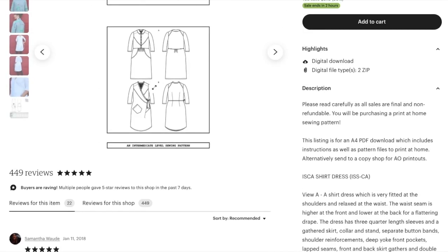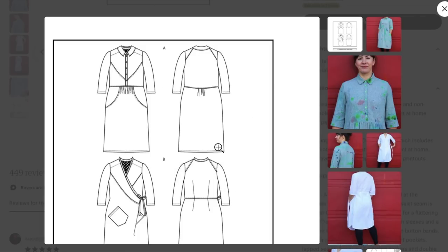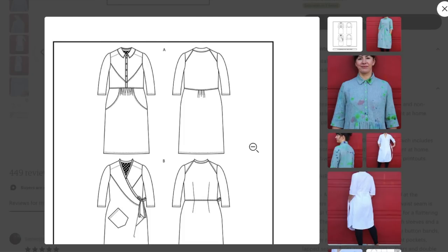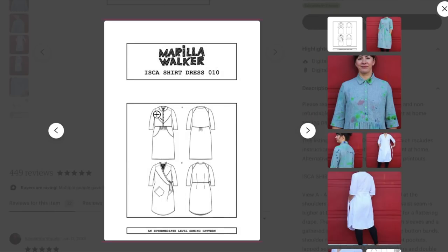And I think that looking at this line drawing, it is exactly that. I mean, they are completely different dresses. Outside of what is happening, I'm sorry, this is moving too much. Outside of what is happening above the bust, they're pretty much two different dresses.